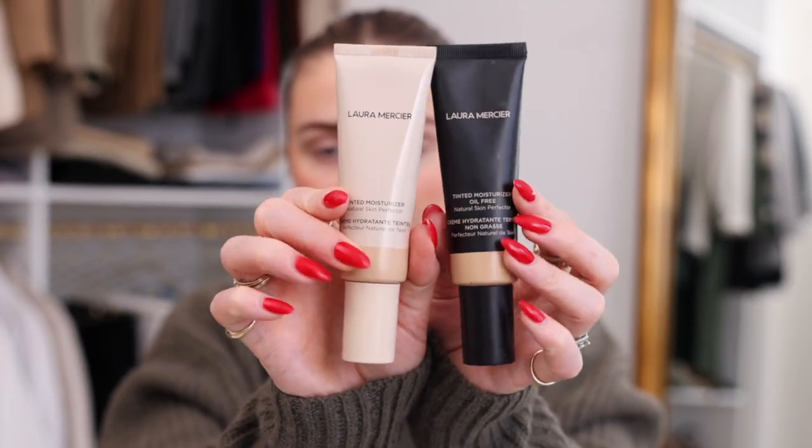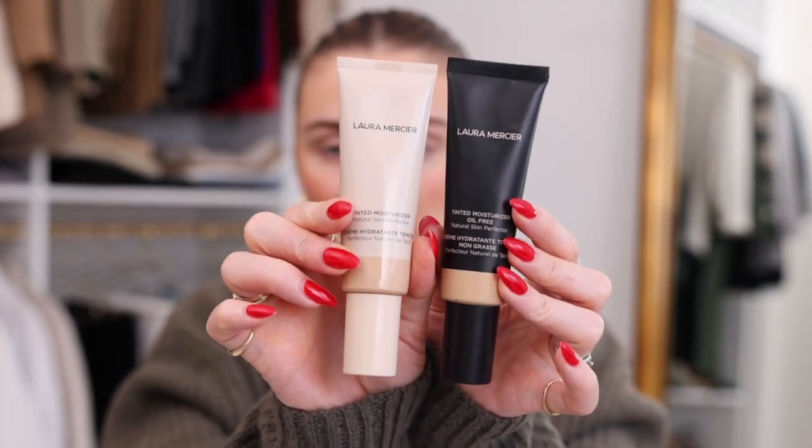But for testing purposes, I'm pretty sure I've used this before, but I don't currently have it in my collection as it stands. So I picked up the regular, the hydrating version, the Tinted Moisturizer Natural Skin Perfector from Laura Mercier to try out. I bought it in the same shade, 2W1. This is the difference here, and I bought it to see what my thoughts were. Maybe I'll do a half and half one day and I'll keep you guys posted, but going into the new year, I am gonna see what the difference is in feeling and look on the skin. And then I'll be able to tell you which one I prefer.